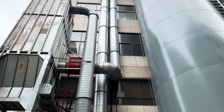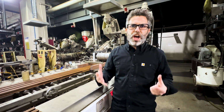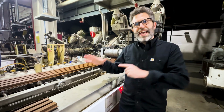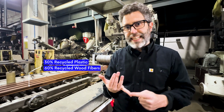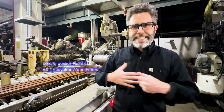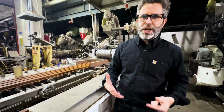I'm at the factory that makes the fake wood material that is on the side of our homes, as well as a lot of the decking material that we use. What's really cool about this material is it's made from 90% recycled materials, 30% plastic, 60% recycled wood fibers. It lasts decades, so it's much, much better than wood, but it looks really, really good.